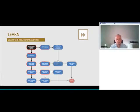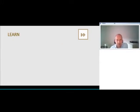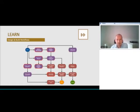So then if we think about this from an objectives and requirements perspective, I just created this workflow to demonstrate the transition from the previous stage, which is objectives. This is the requirements workflow. And then we move into design. So we cover the system context diagram and various other deliverables.